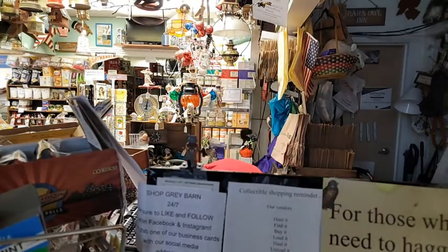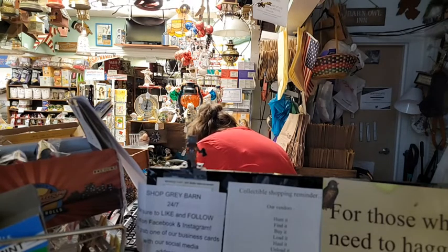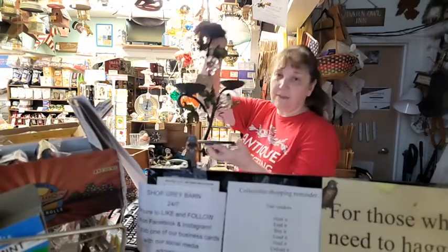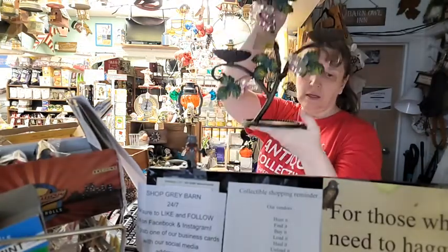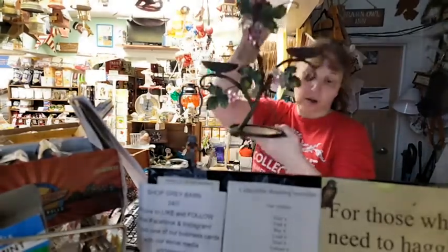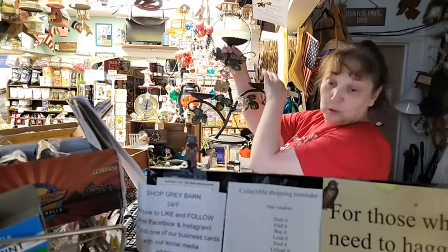Now this is a good deal that's coming up. This has some good weight to it, and she's got it as used condition, so it does have some patina to it. It's just $10.50 for this candle holder. It has these little plastic purplish clear grapes on it. So you can see, that's the only plastic part. The rest of this is metal. It does have some weight. It'd be a cute display piece too.